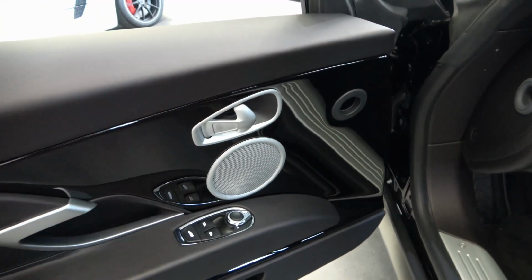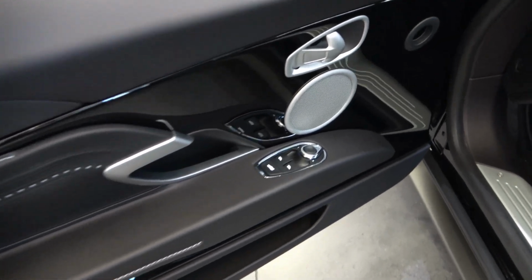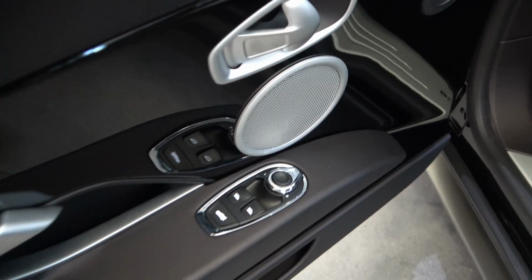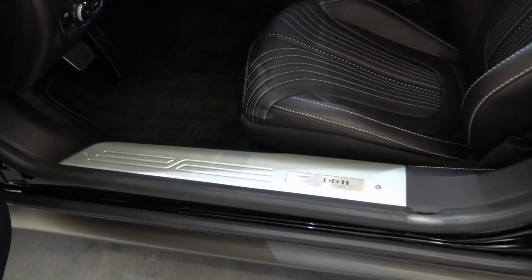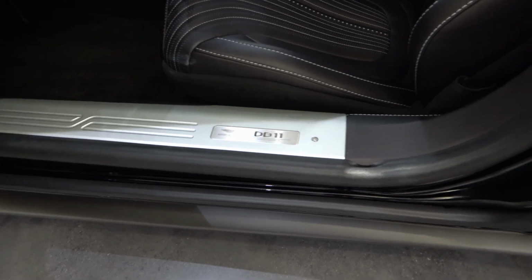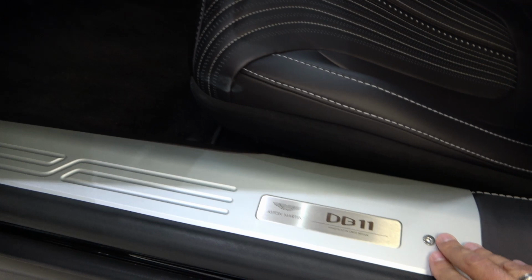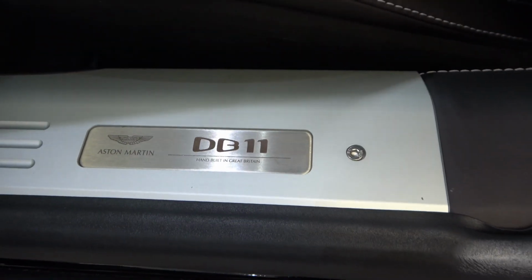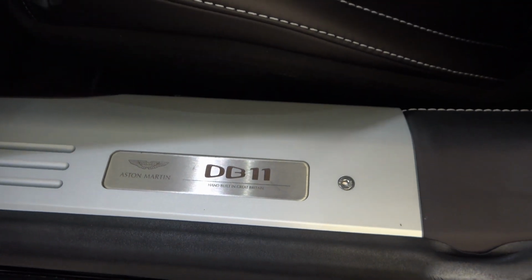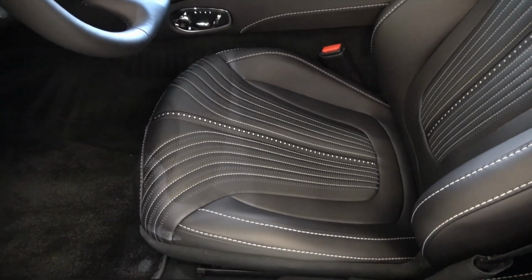Small door handle, and then you have the window controls and then the trunk opener in here, as well as the mirror controls. All right, before we jump in here, let's check this out. Look at this door sill right here. It's nice aluminum. Now this is real aluminum. You see DB11, hand built in Great Britain. That's another thing. They're hand built vehicles. It takes hours for people to build them.